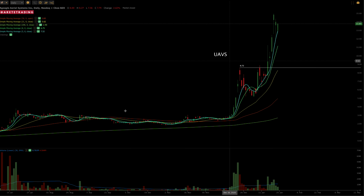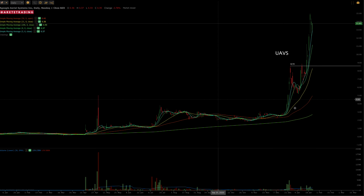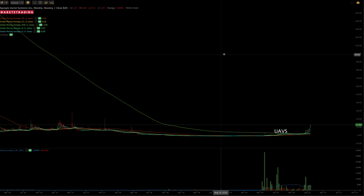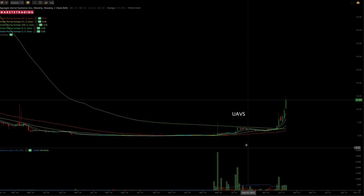This is a very significant pattern, and I'll get an email or a text asking me why. This is an enormous base, right? I mean, this is just an enormous, throw the baby out with the bathwater. We're no longer interested in it, and then boom, breakout. So when you have a base that big, this could really continue for a while.